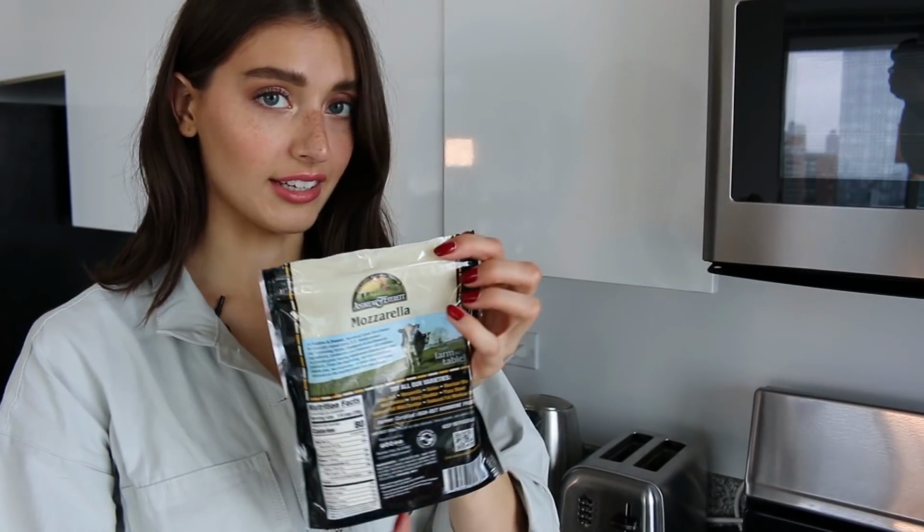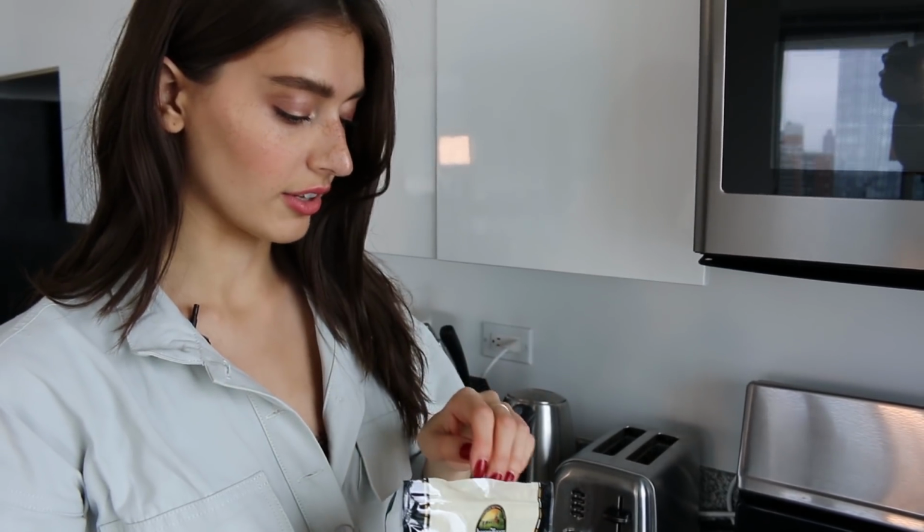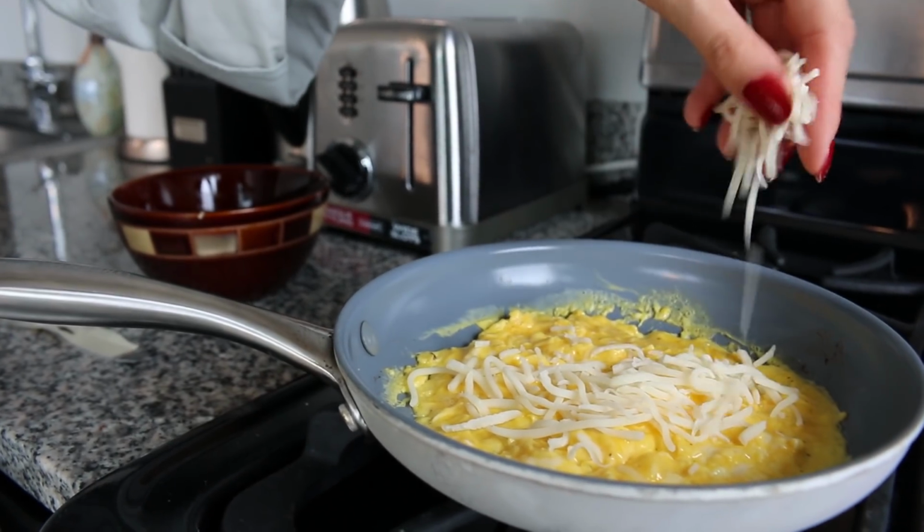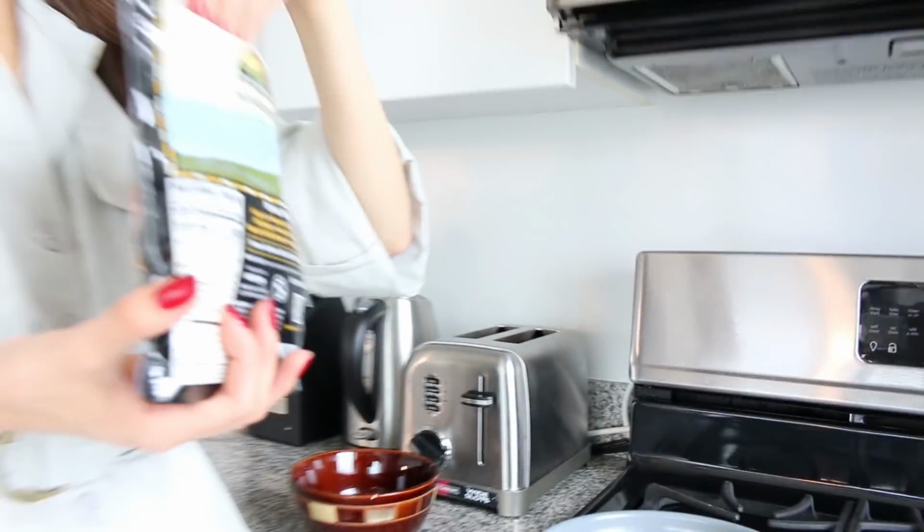I'm going to stick in some mozzarella now, just on the top of that, right before it's finished so it has a chance to melt a little bit. A little bit for me, you know.